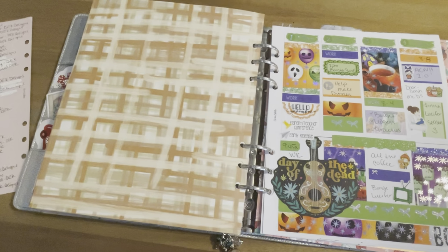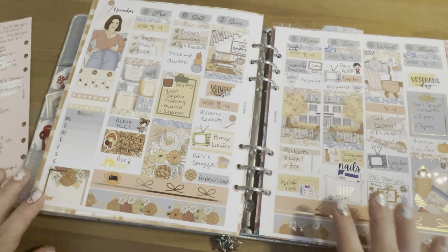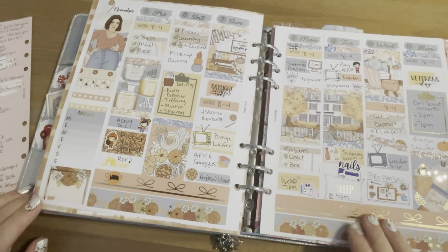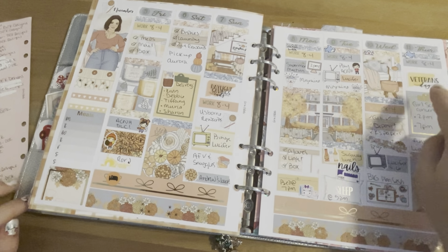Oh, I'm hitting the camera. I'm sorry, guys. Okay, next. November, we're almost done. This is called Pumpkin Time. And yeah, it's just pastel-y. It reminds me of Thanksgiving because it's November and Veterans Day happened.